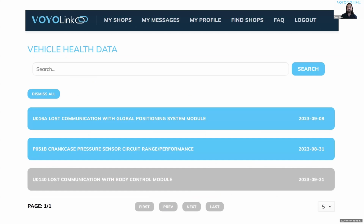Scrolling down on the vehicle details page, you can see the diagnostic code information. Here we can see that the active codes are presented in blue, and you can dismiss the codes and they'll turn beige when dismissed. The VOYO controller scans for codes and updates parameter data once per minute.